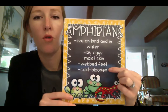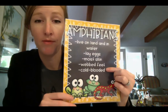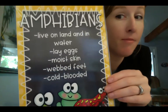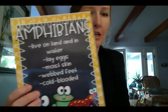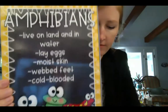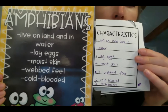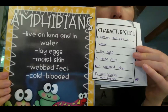And they are cold-blooded. Now again, there's one thing missing from our poster. Right? You might remember by now it's been missing on a lot of our posters. So we are going to be adding vertebrates, which means you need 6 things on your card. So let's see how I can do this. I'll put the poster here. And I'll put my cards here. And you'll see I had to renumber things a little bit to fit in 6.